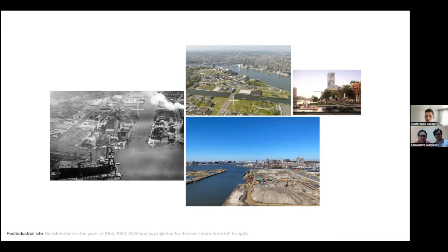It has been a place where first was a swamp, then the industrial harbor expanded in this area. Then it was a place of accommodation for poor people, for uneducated people. It was a place where, so to speak, everything was dumped that was not welcome in the center of the city. That has changed through globalization. The harbor went down. The area became, again, a typical post-industrial vacant site that is now under development.